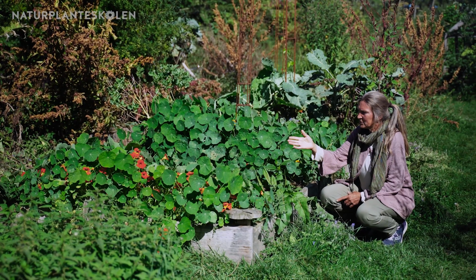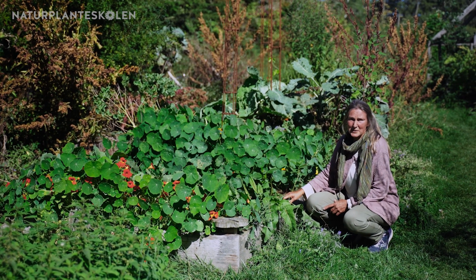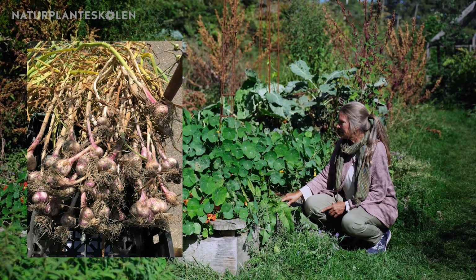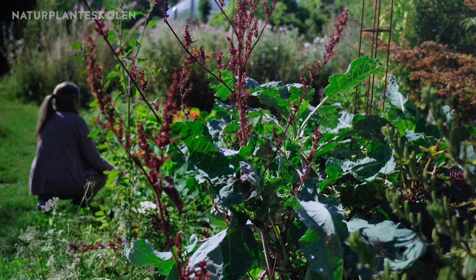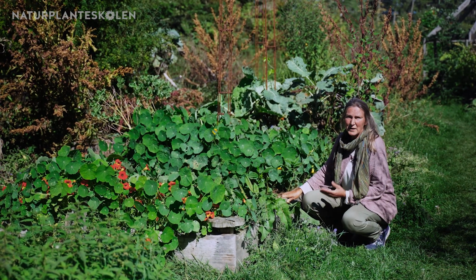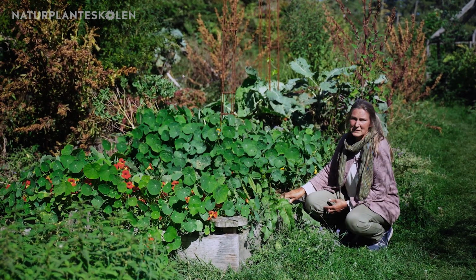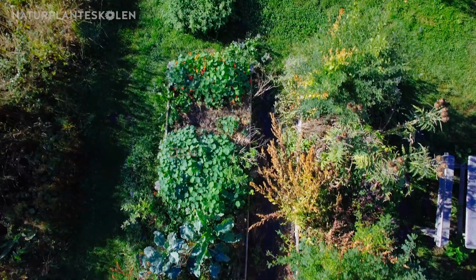And we grow nasturtiums now. Just a short while ago we harvested a lot of wonderful garlic here. And we also have kales, and we have a lot of leafy greens and edible flowers in these beds. And it's always wonderful, no matter how dry, how hot the summers are. This is always abundant and green.